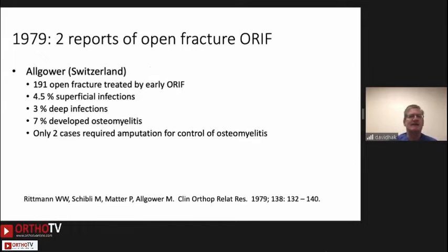In 1979, Clinical Orthopaedics and Related Research published 2 reports of the outcome of open fracture treated by open reduction and internal fixation. One group was from the AO group from Switzerland, where they reported on 191 open fractures treated with early ORIF, showing a superficial infection rate of 4.5%, a deep infection rate of 3%, and 7% rate of development of osteomyelitis, with only 2 cases requiring amputation.